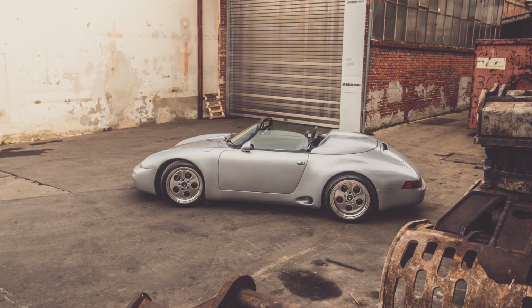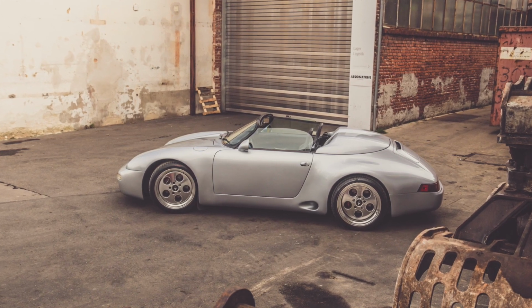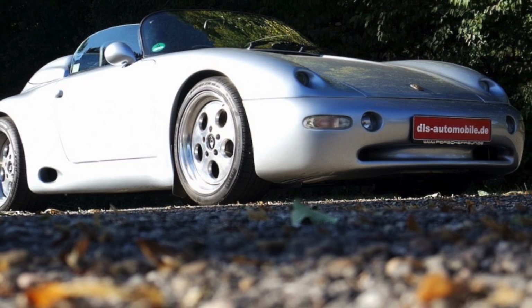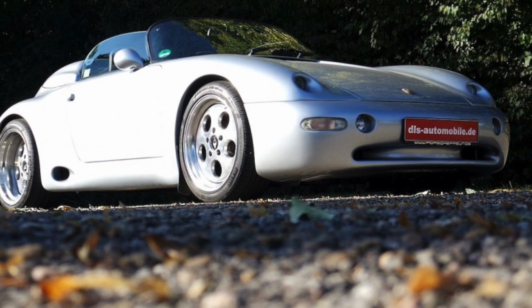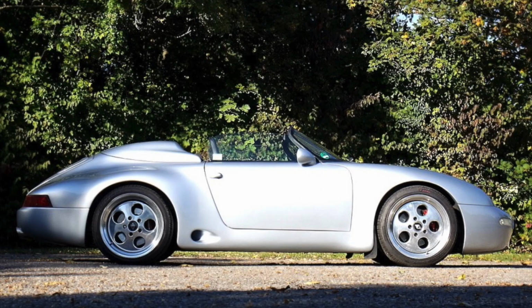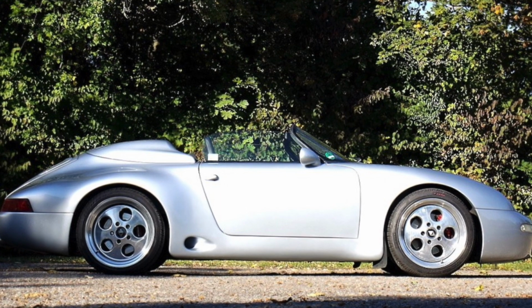Number 4. The California Car. One of the 8 Strosek Mega Speedsters built on the 964 Speedster that were brought into the country is shown here. Each of the vehicles was individually constructed, but this one, the Strosek Mega Speedster 3.8, also known as the California Car, seems to be the standout.